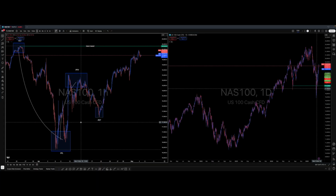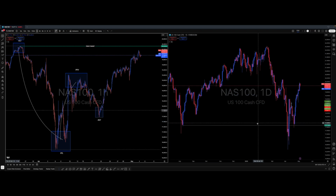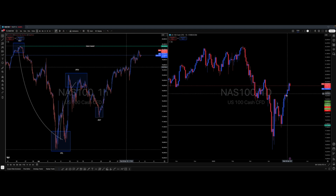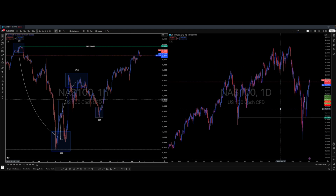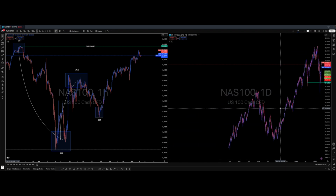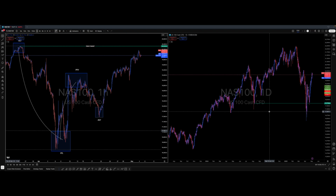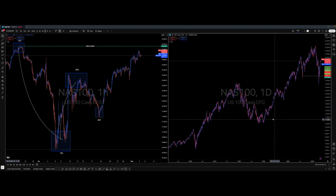Now moving over to NAS100, we're coming off a reset, so clearly we are looking for buys. You look on the daily time frame, pretty much we're going back up again. Looks like the uptrend could be fully restored, and we could see higher highs ultimately on NAS100. So long term, we're still looking for buys.